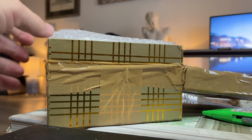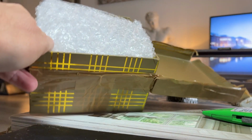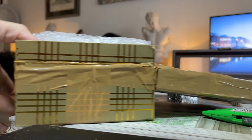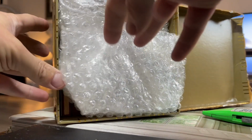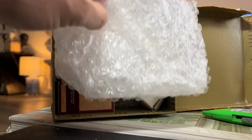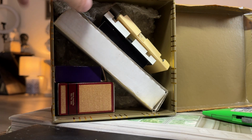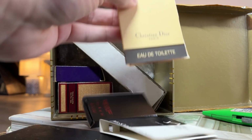The very kind gentleman on eBay who sold it to me recognised that it was me, Mr. Smelly, the great, I'm kind of a big deal. People know me. So he said he's thrown in some samples of stuff, which is very kind and totally unnecessary, but thank you to him. Oh, look, how kind is that? Okay, so we've got some very generous samples. You didn't have to do that.